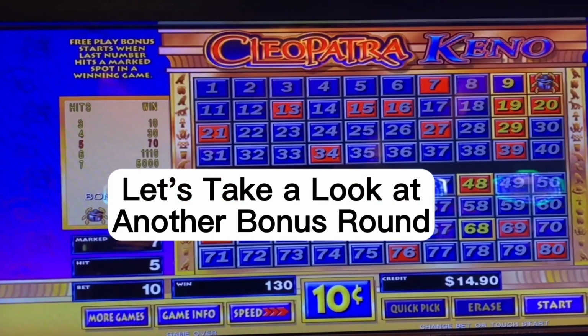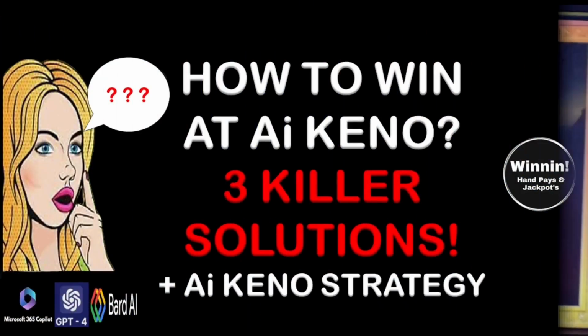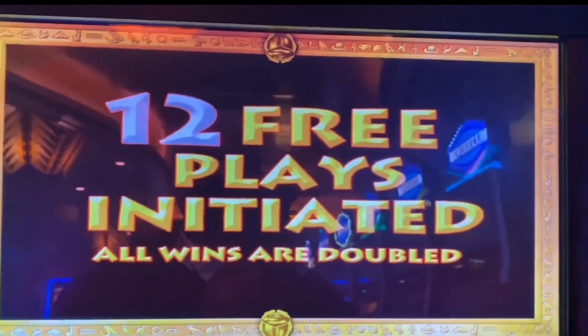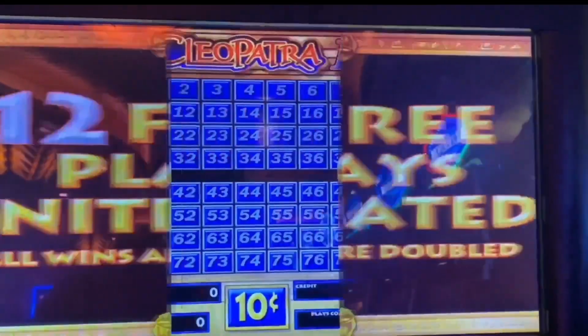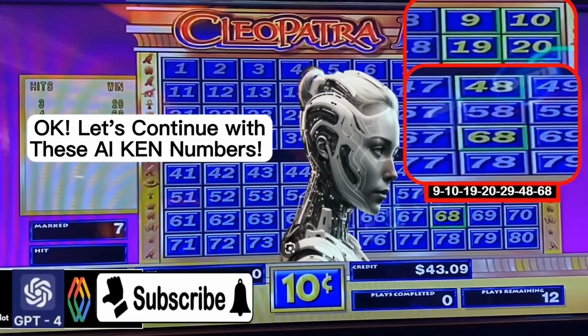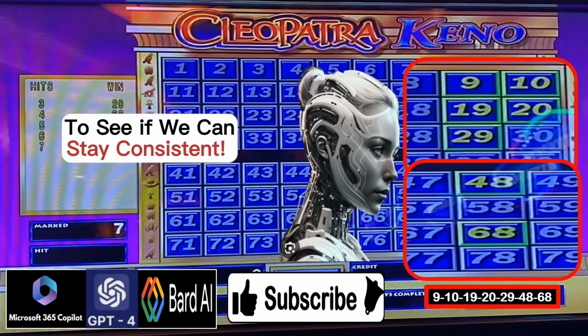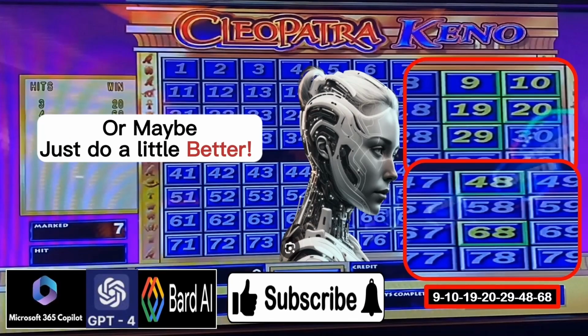Let's take a look at another bonus round. Okay, let's continue with these AI Keno numbers to see if we can stay consistent or maybe just do a little better.